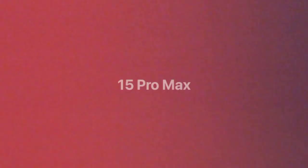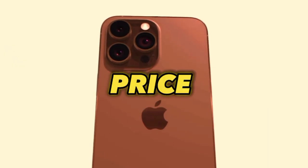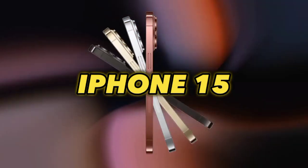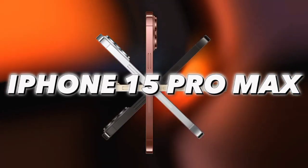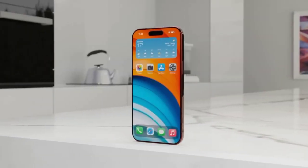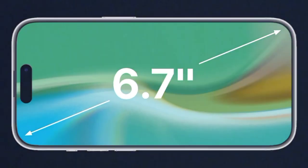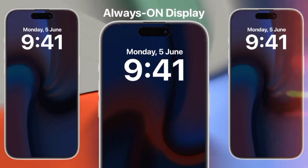Apple iPhone 15 leaks, rumors, what to expect, the release date, specs, and price. The iPhone 15, just like the iPhone 14 models, will have four different versions: the standard iPhone 15, iPhone 15 Plus, iPhone 15 Pro, and iPhone 15 Pro Max. It is expected that they will also come in the same sizes as the iPhone 14 models, that is, 6.1-inch for the standard version, 6.7-inch for the Plus, as well as the higher-end and more expensive Pro versions.